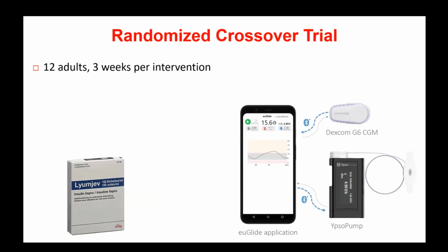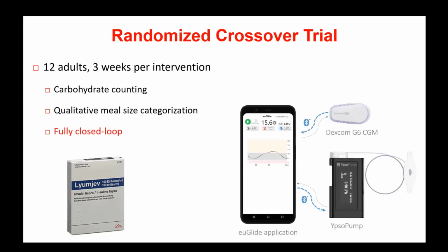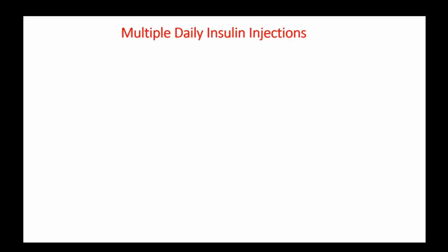And we should start a study soon with Longev. Actually, Caroline here was doing that study. We're comparing carbohydrate counting with the qualitative meal size estimation, fully closed loop. And for that study we're using Longev, so it's a faster insulin. The idea with faster insulin is that you can be more aggressive with insulin delivery postprandially. And we're using the Ipsomed pumps. It's a new system we built here based on a Swiss pump called Ipsomed. And we should start next month, hopefully.